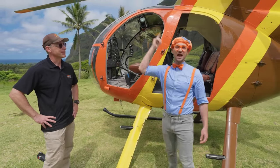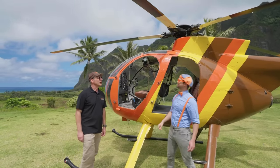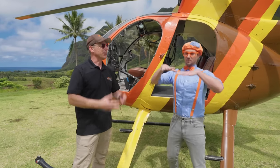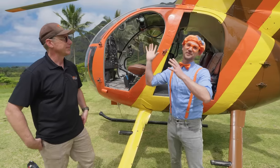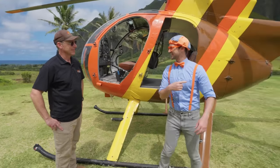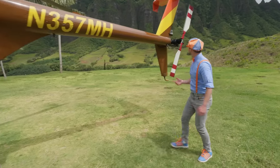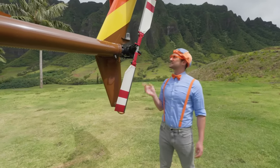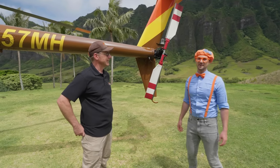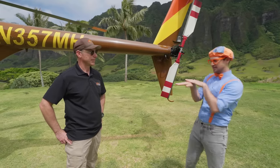And up there, I know what those are. Those are the rotors, right? That's right. And what does this rotor do? So the rotor spins around like a big fan and it blows the air down, creates lift, then lifts the helicopter up off the ground. Cool. So this main rotor creates lift so then the helicopter can fly. And there's another rotor back here that I know. Can we check it out? Yes, sir. This rotor is called the tail rotor. What does this do, Doug? This can spin the helicopter left and right so it can face any direction that we want it to. All right, so the main rotor creates the lift, and this rotor makes the helicopter turn.